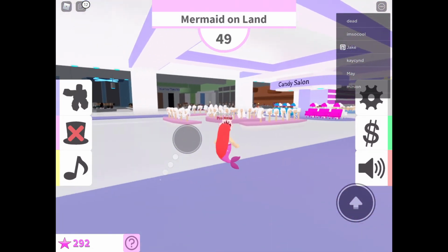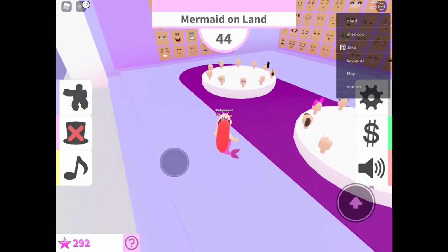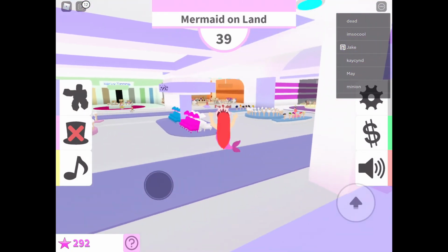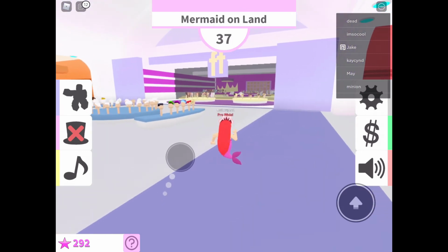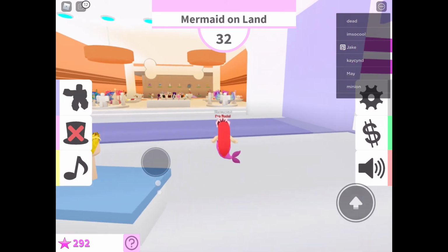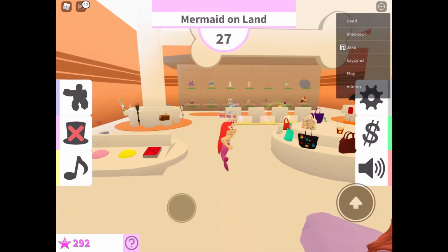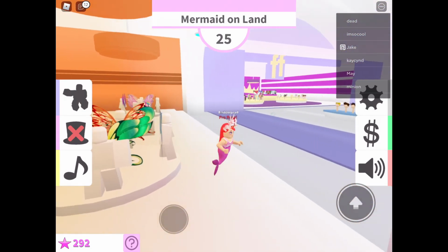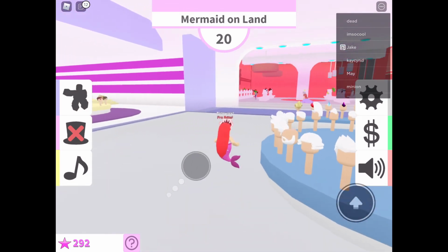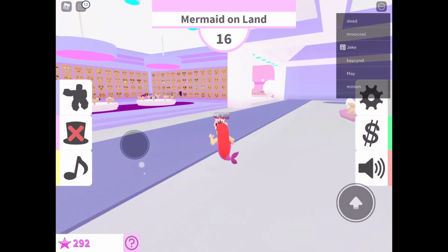So let's go into the beast room, I guess. What color of face should I get? No, I already got a face. No, thank you. Okay, so I can't. I'm gonna go into this item. If you want one of these handbags, you can get them for Robux, but I won't pay Robux too much, so I'll just do without it.